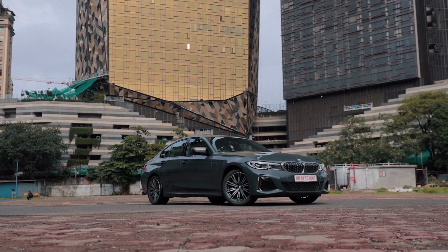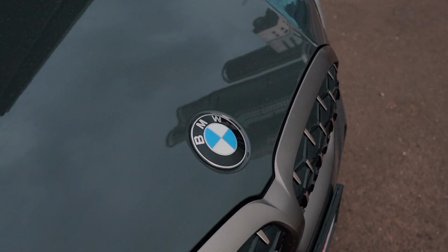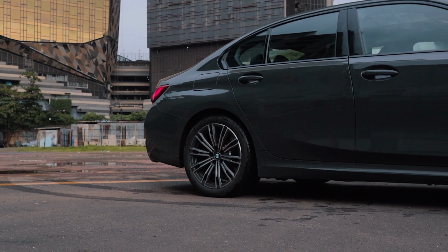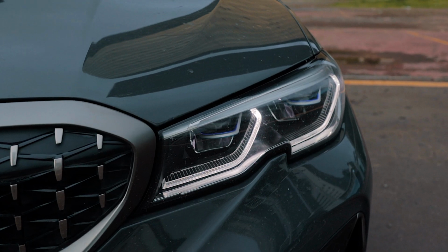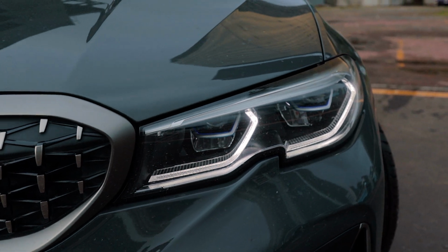Now after the meeting, we parked up the car to take some photos and just to admire it. Yes, the 3 Series isn't the most exotic looking car out there, but there is just something about an understated German saloon that packs a punch under the hood that really ticks my boxes. The subtle references to what's hiding underneath and just the aggressive design language of the M340i is really attractive.